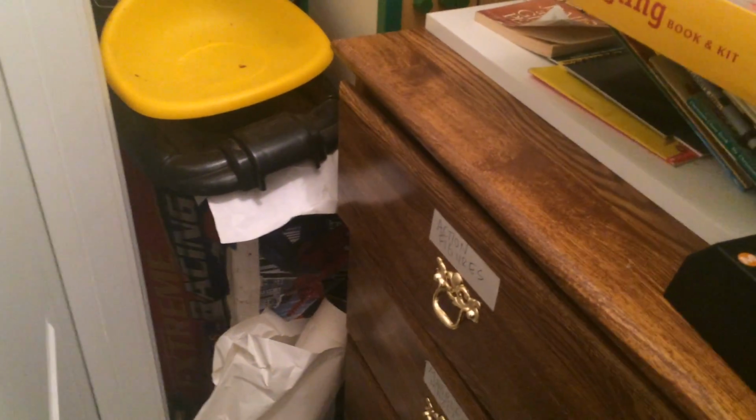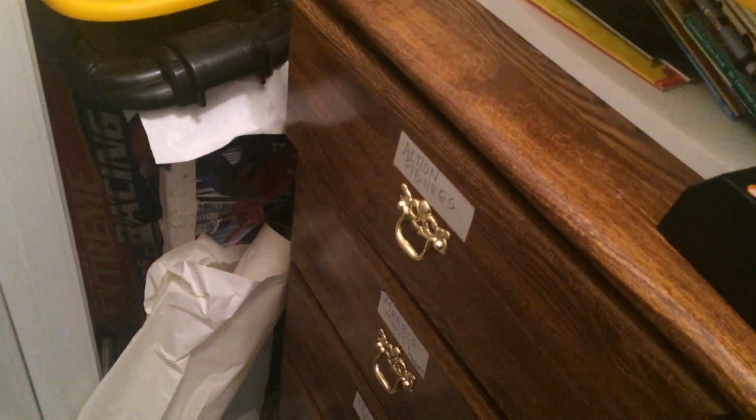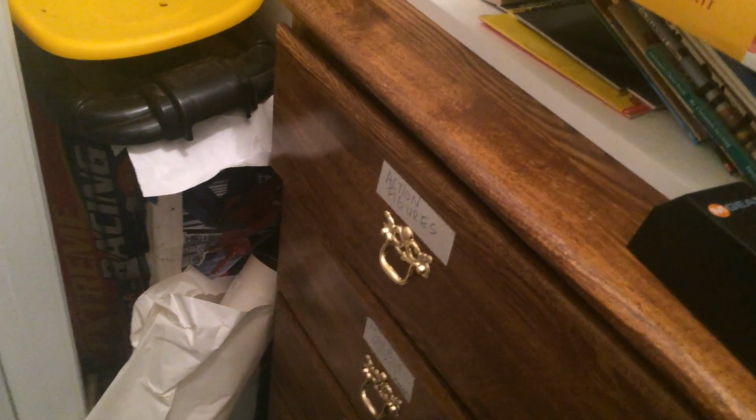Now back here is something I find ever most interesting. Back here is a Spider-Man pinball machine. I never took it out. I don't know if it would ever even work. And it's just sitting back there. And sometimes I think about just taking it out, putting it together, seeing what it would be like.